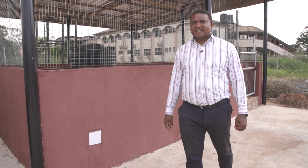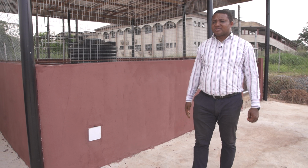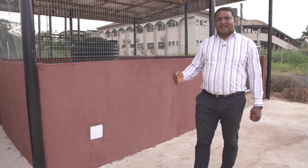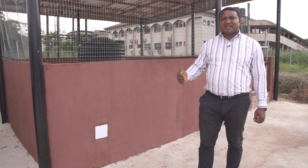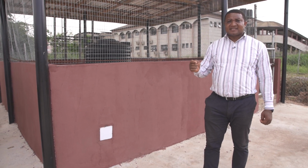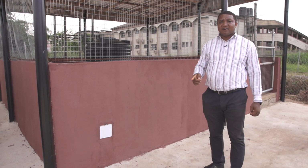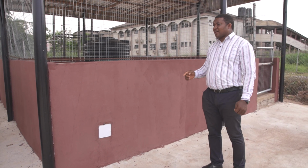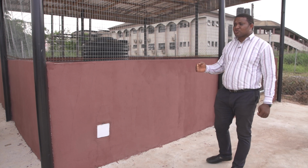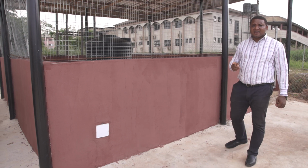Essentially, if we are able to produce 30 cubic meters of gas, that will translate to removing about 30,000 kilograms of waste from the University of Benin and its environment in one year. Let's also note that this will help us generate about 6.5 kilowatt-hours of electricity.